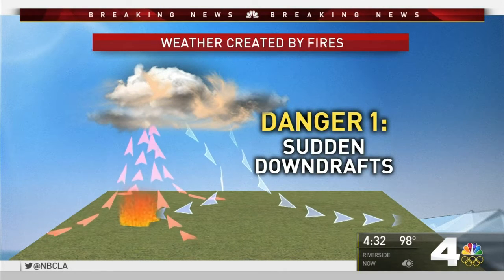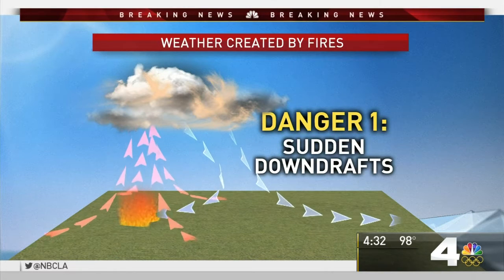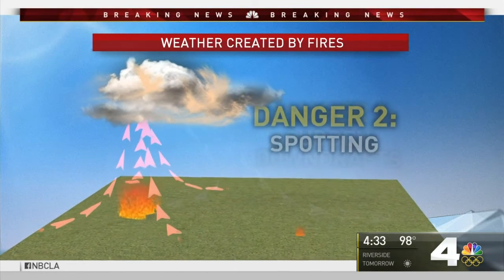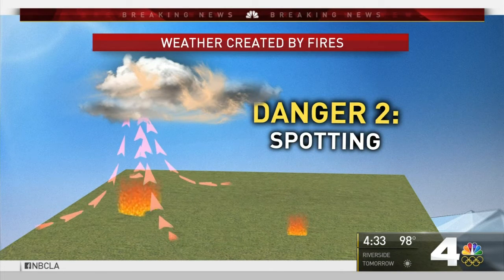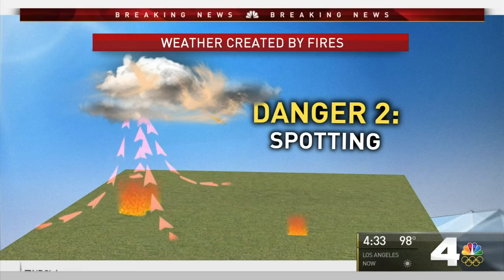Again, creating its own weather, which makes it incredibly difficult for firefighters to get a handle on this and know where the fire is going, because you would think it's moving to the northeast based on these winds. Also, what can happen because of these downdrafts is it'll go along the ground. Once it hits the ground, it'll pick up embers and it'll create spot fires. We saw that last night. We also saw that this morning, and it is making incredibly dangerous conditions for firefighters to control this fire and actually know where it's headed. Again, an example of how fire is creating its own weather.